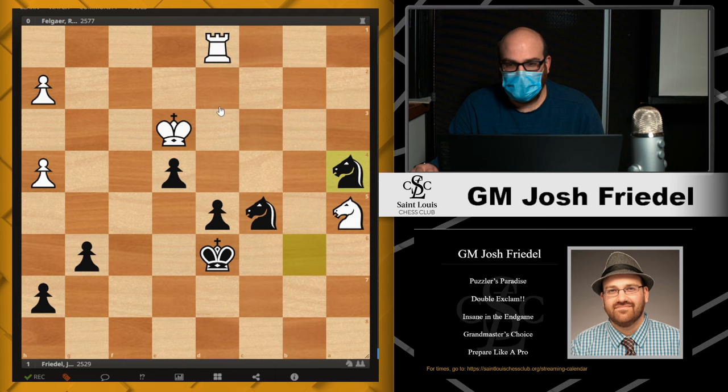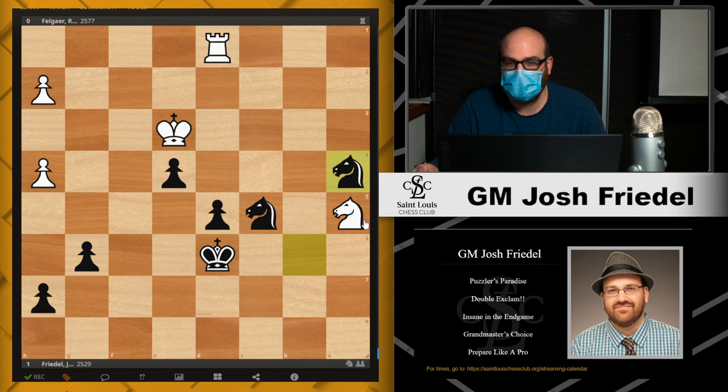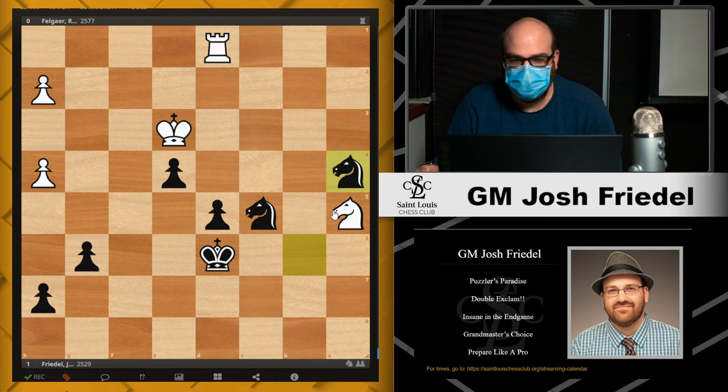The problem with rook b1 is that I play knight e6, and now he can't stop me from doing this at some point. I can play here and go here, and he actually can't stop it. So that's kind of the issue here. So knight c4 check is possible, but I think I simply go to e6 and his knight has to just go back, which is not really great, and it allows me to make progress. So knight c4 check doesn't do it either.